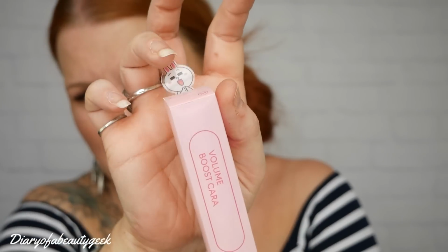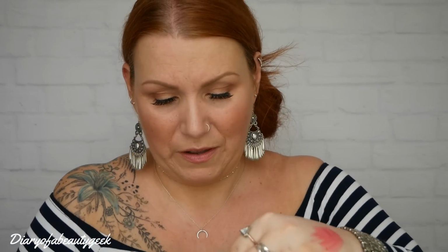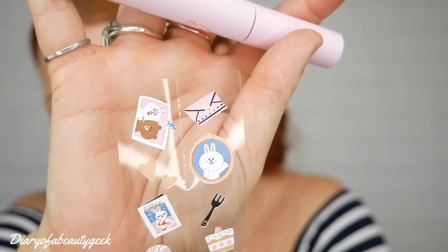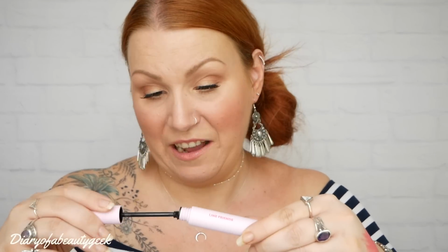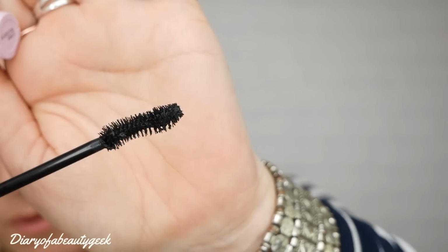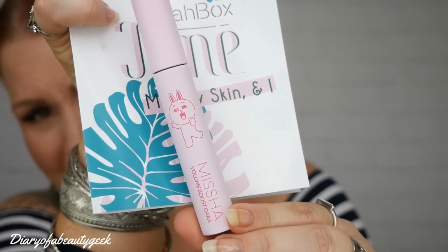Next, we've got really cute packaging. What's this? This is by Misha, and it's a Volume Boost Care. Volume Boost Care. I don't know what that is. Look at that. It's cute. Little cute. So sick. What is it? Oh, we've got little stickers. Look. Give them to my daughter. So what is it? It's a liner, is it? Volume Boost Care. I'm assuming it's a mascara. Yes. Oh, the wand is nice as well. Look. The type of wand I like. Just really cute packaging, really lovely.